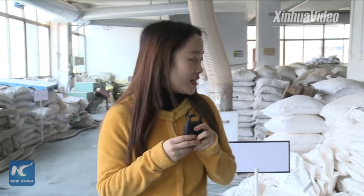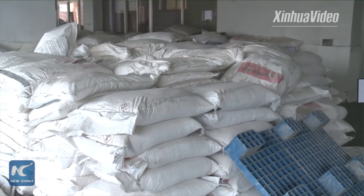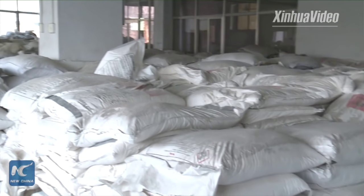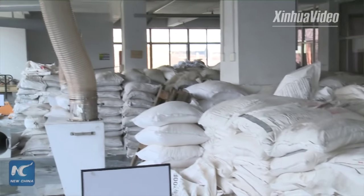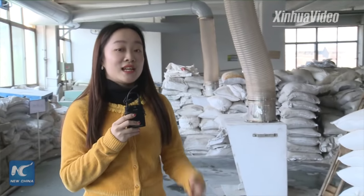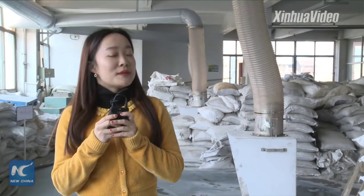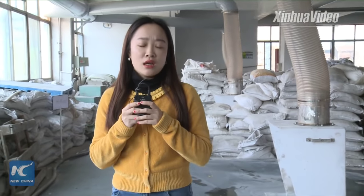So where I'm standing right now is the production department, where porcelain artifacts are made in China. Like this is a very typical factory in Zibo City. Well, don't underestimate a local workshop like this. It has made 10 sets and altogether 140 pieces of porcelain artifacts recently, which were later collected by the National Museum of China. Amazing, right?